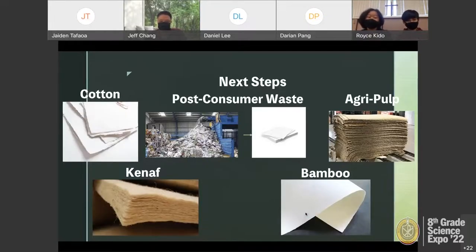Our next step in this experiment is to try to create paper that doesn't decompose or just helps the community in general. The first example is cotton paper. Cotton paper has substances that make it very strong and durable. Many countries use cotton material for legal documents so it doesn't decay in the future. The second example is a process called post-consumer waste. Post-consumer waste is paper made from paper items we throw away. We think this process is best out of 5 because it also keeps paper out of landfills and saves energy as well.